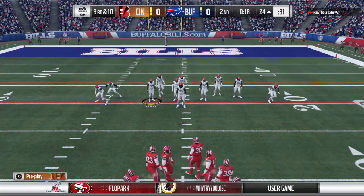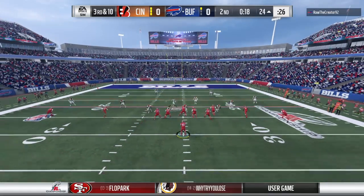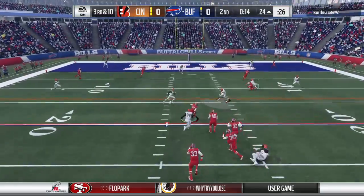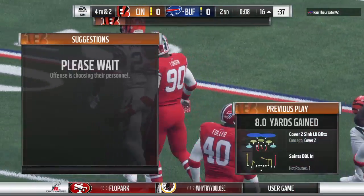And the offense looking to pick up the first down after the second down incompletion. Back to throw. Steps away to his left. He may try and run for this. Give him 8 yards that time on the scramble, and now fourth down.